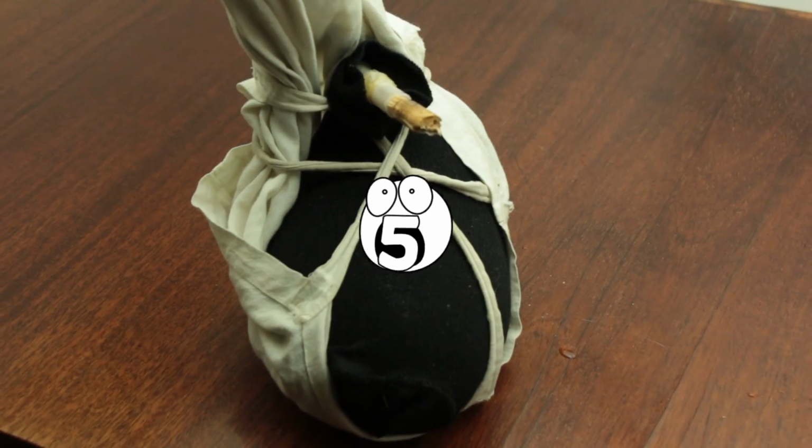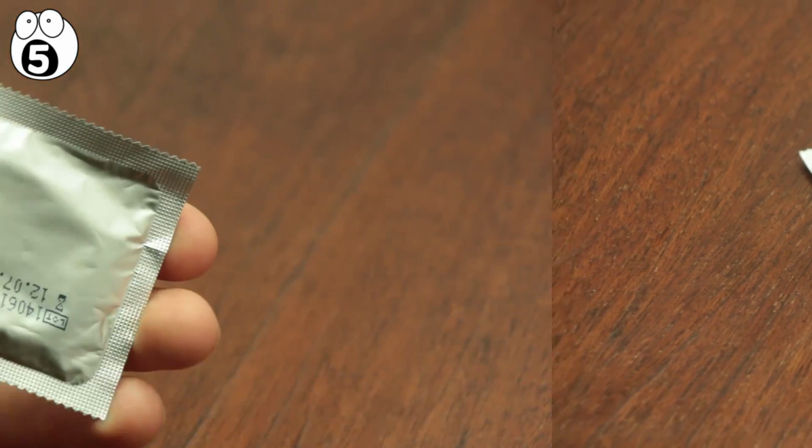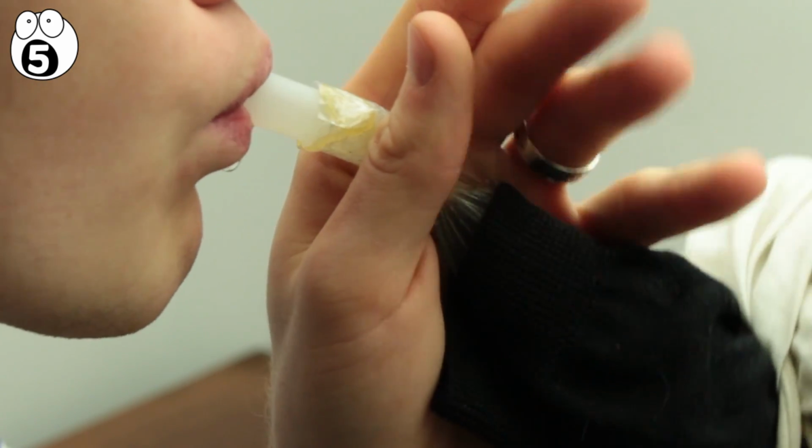Number 5. Condom canteen. Staying with stuff you can buy in the chemists, you need to bring non-lubricated condoms with you too. A condom canteen is a great way of holding a large amount of water in an emergency. Here's how you can make one.